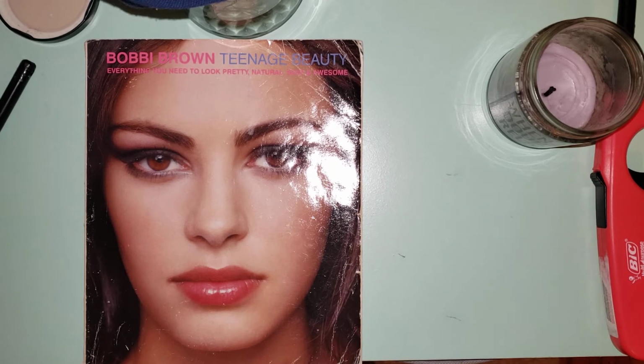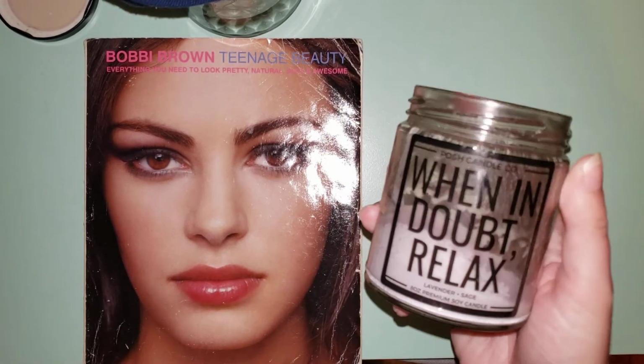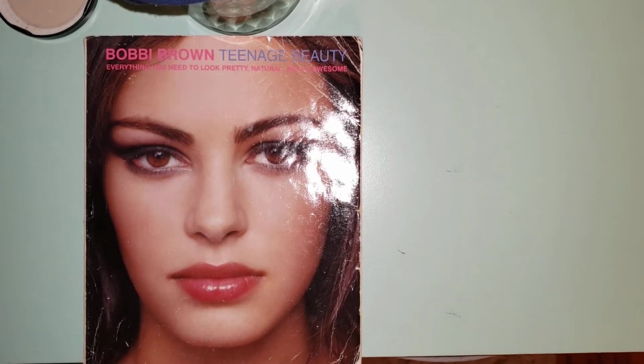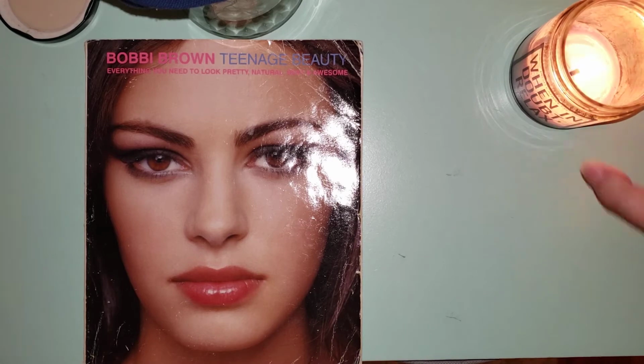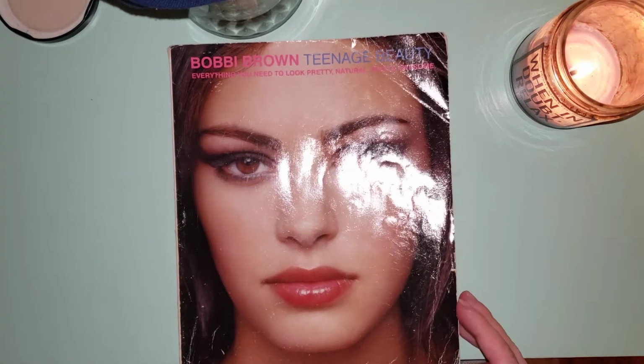So I thought that I would throw on some relaxing rain sounds and we can read this makeup book together. But first, let's light our candle. And this is When in Doubt, Relax, our lavender and sage. Let's see what year this book was made.